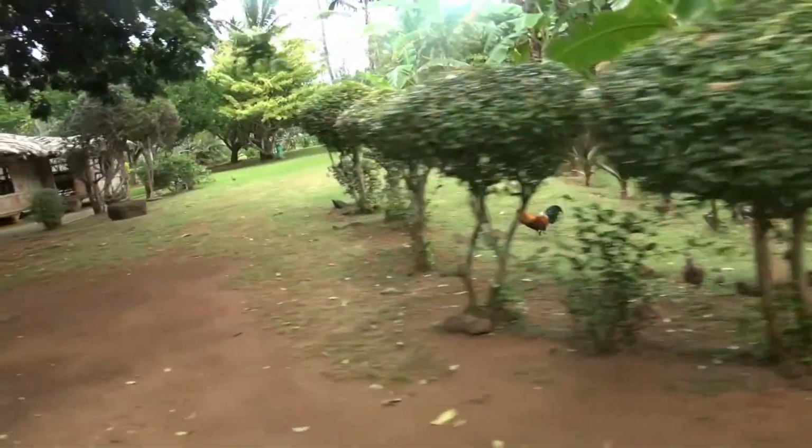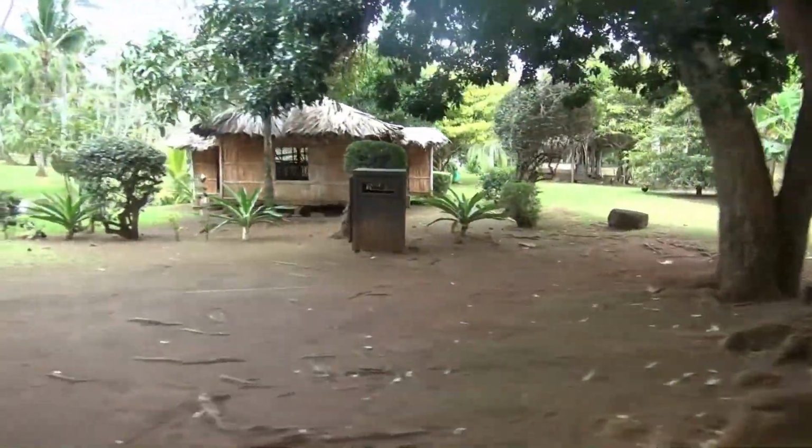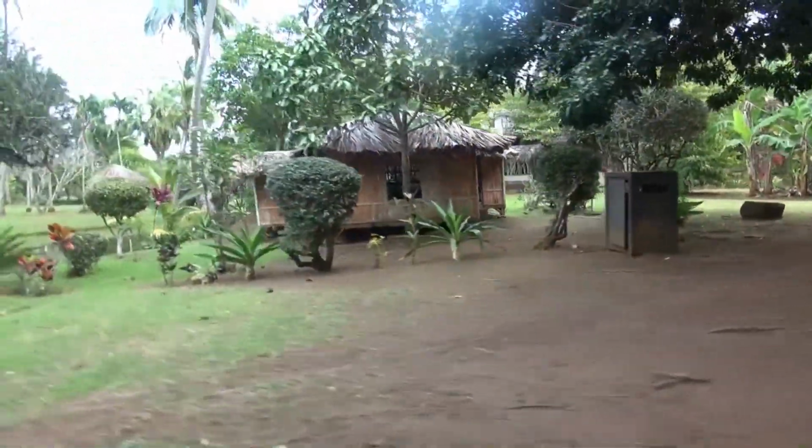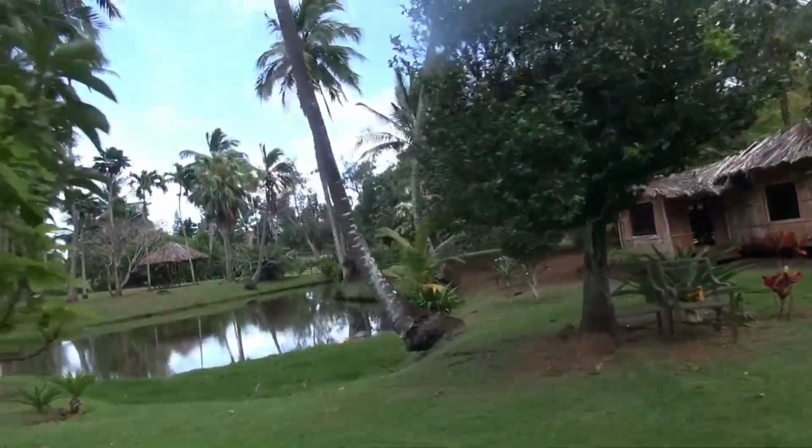This is our Filipino village to the right. They got fruit trees as well. Tangerines, avocados, mountain apple. Last year we did have a lot of fruits. Hopefully this year we'll have another good year.